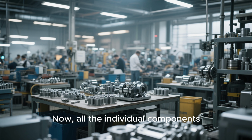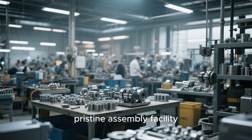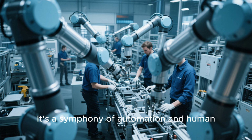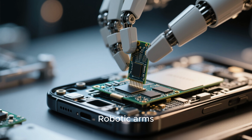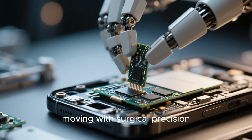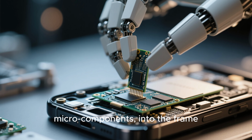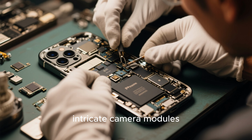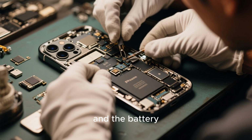Now, all the individual components converge in a vast, pristine assembly facility. This is where the magic comes together. It's a symphony of automation and human craftsmanship. Robotic arms, moving with surgical precision, place the delicate logic board, populated with the chip and other microcomponents, into the frame. Skilled workers carefully connect the intricate camera modules, the haptic engine that provides feedback, and the battery.